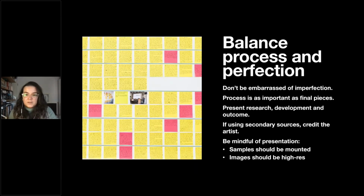So we're coming into balance, process, and perfection. Your portfolio doesn't need to be perfect. We want to see mistakes. We want to see how you work through these mistakes, and we want to see unfinished things as well, what you're bringing to the table.